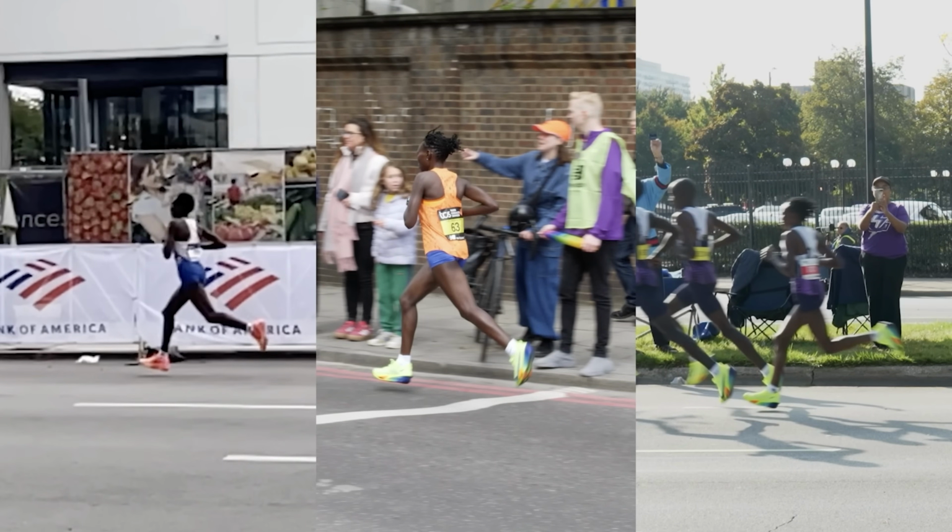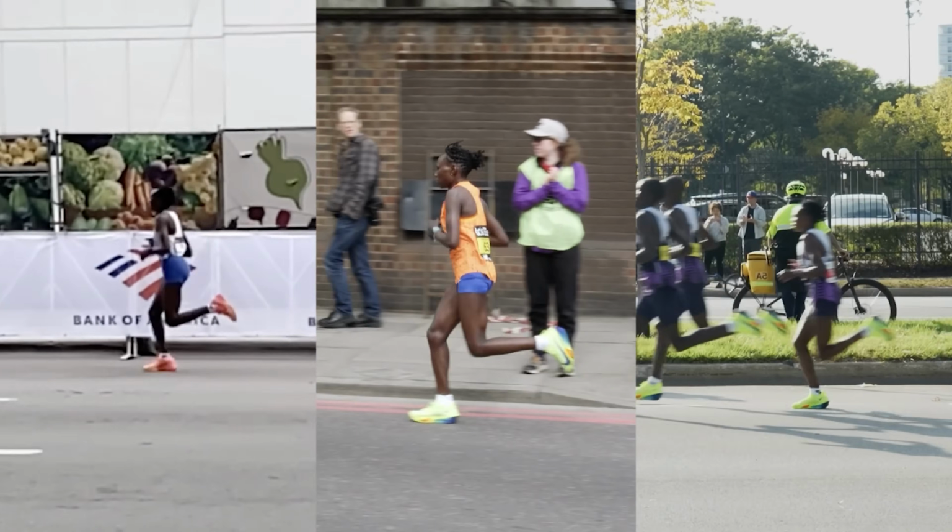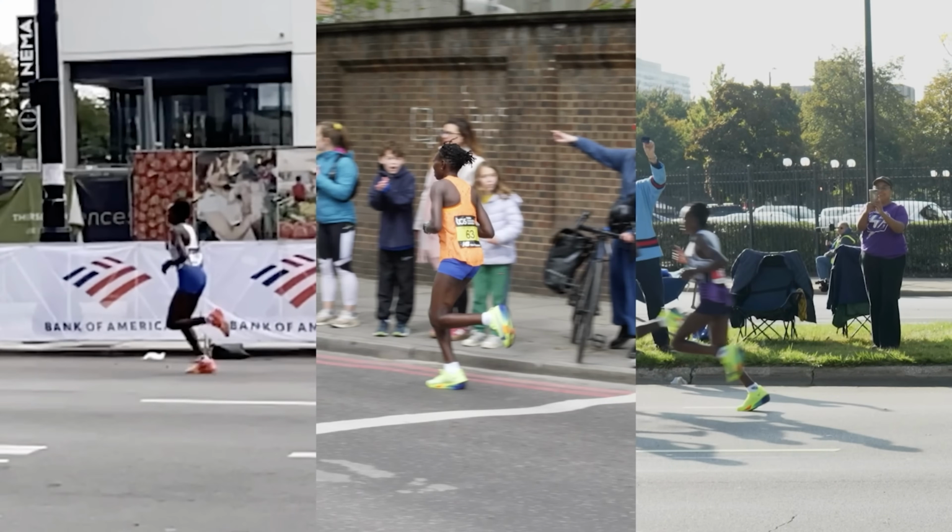So that was 4 footsteps. We're about to have the 5th occur. And take a look at the back leg. So the video on the right in Chicago 2024, Chepng'etich has a higher cadence because she is now at a later point in her gait cycle after 4 steps. So play it again. 1, 2, 3, 4. We'll go one more footstep, 5.